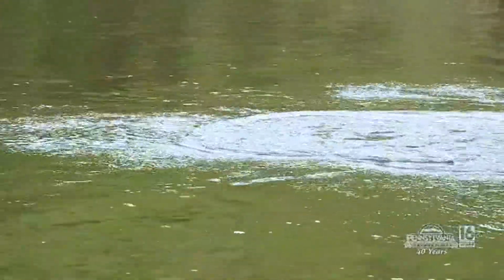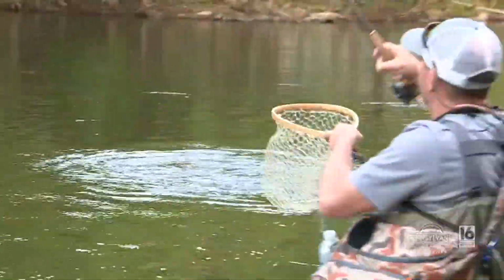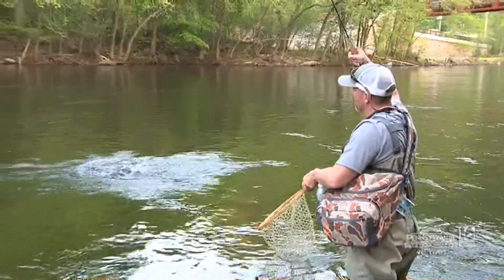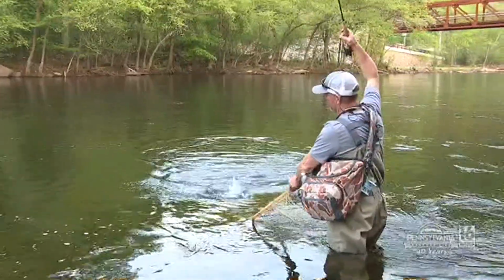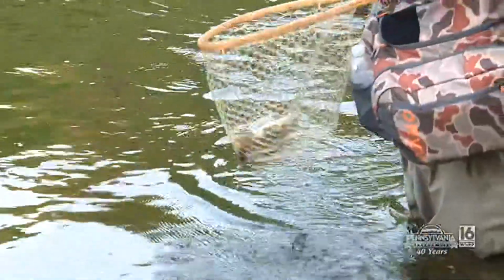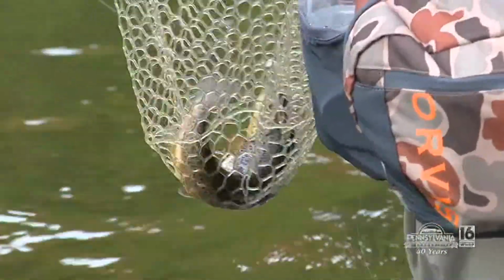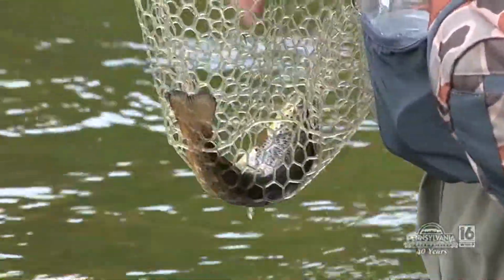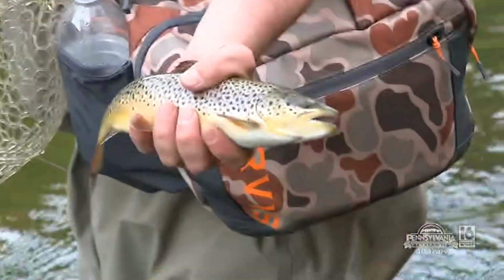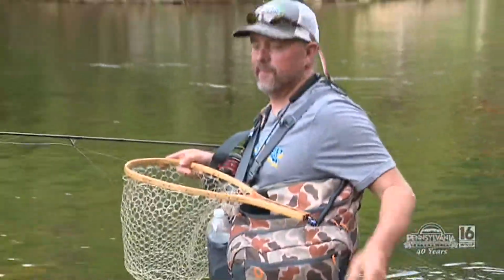Switched over to March Brown. So you caught this on a different fly? Yeah, I put a March Brown on. Pretty fish. That is a pretty fish. Nice going. They were stubborn tonight. They were, but you kept changing flies. You were determined to hook something. Look at that beautiful brown stripe. That is a beautiful fish.